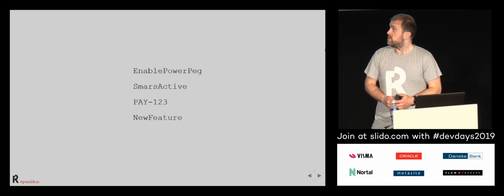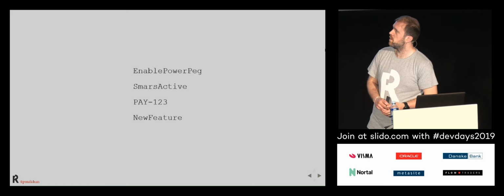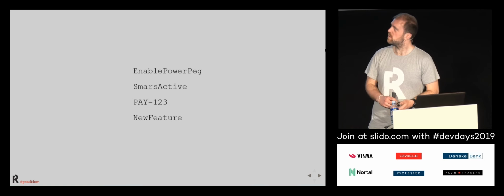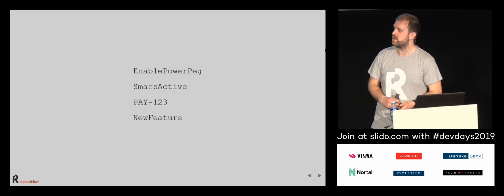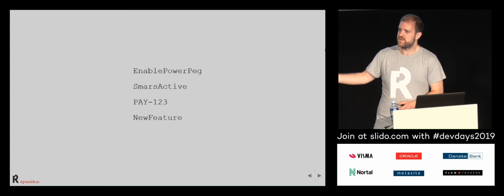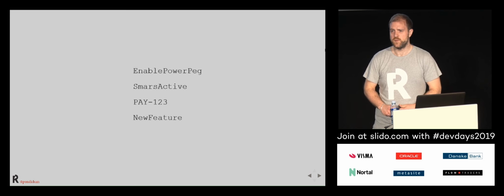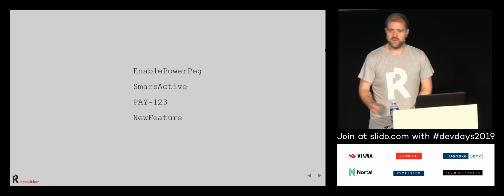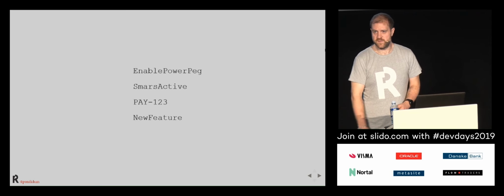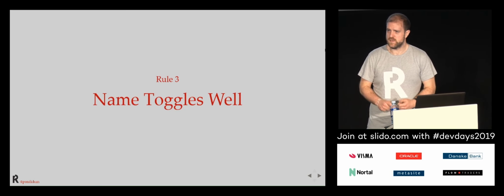And the next part is to rename your toggles. Like, 2 of these have got good names. One of them is acceptable. I mean, it is Jira, obviously. But "new feature" is probably not very descriptive, because you know what the next feature is going to be called. It's going to be "new feature". And now you're going to switch on the wrong one and you're going to lose $450 million, so don't do it. So yeah, name your toggles well, so that they have a purpose.